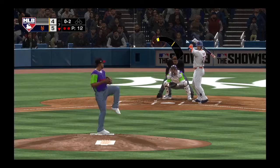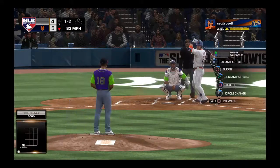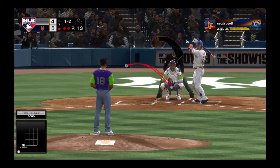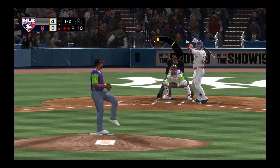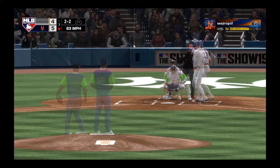A windup and the 0-2 pitch. And the slider's in the dirt as he lays off it for a ball. Good pitch right there with the bases empty. Why not take a shot? Throw that breaking ball in the dirt and see if he'll chase after it. 2-2.